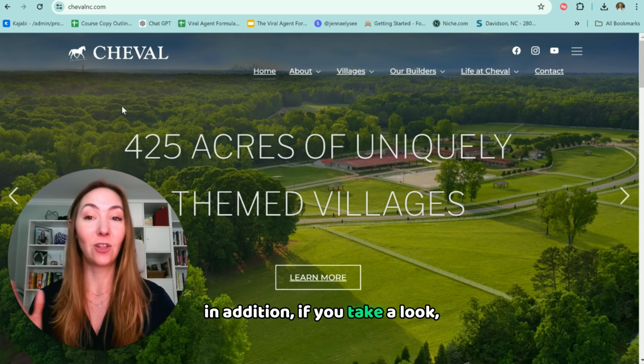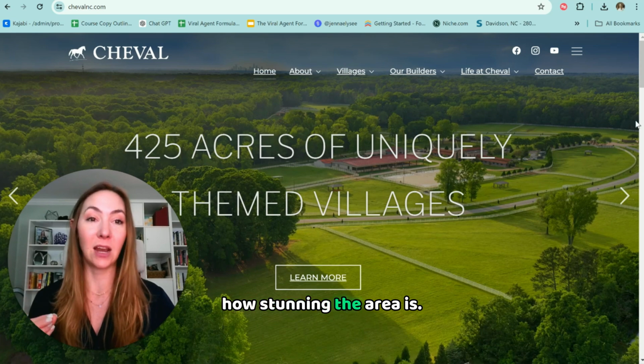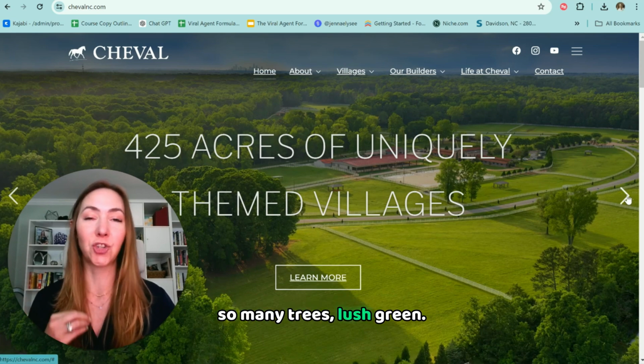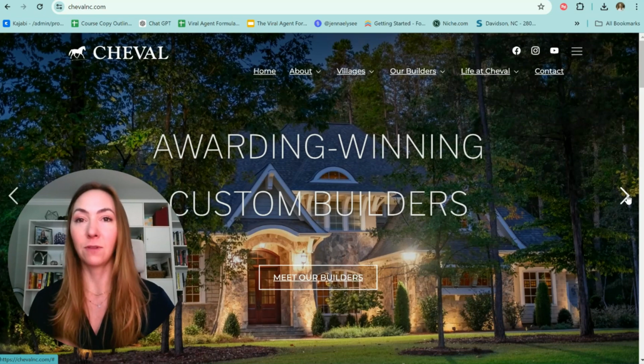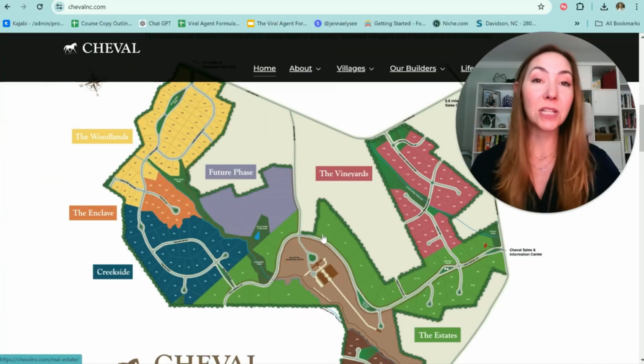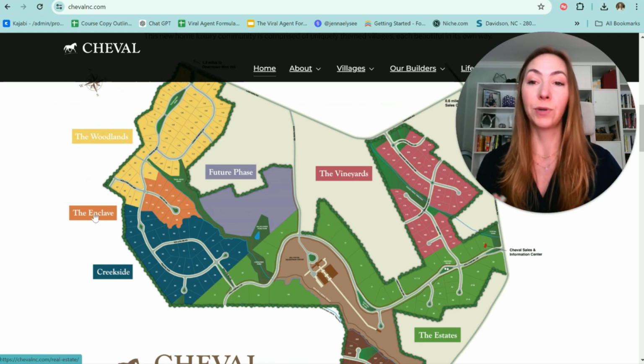In addition, if you take a look, even this aerial view will show you how stunning the area is. So many trees, lush green. I love it. The other thing is, the entire development is custom built. So there are no ticky-tacky. Every single home is completely different. Now, as you can see here, this is the master plan for the development. So there are a variety of homes that are on larger lots, as well as some on smaller lots. The Woodlands Enclave, you get the picture.